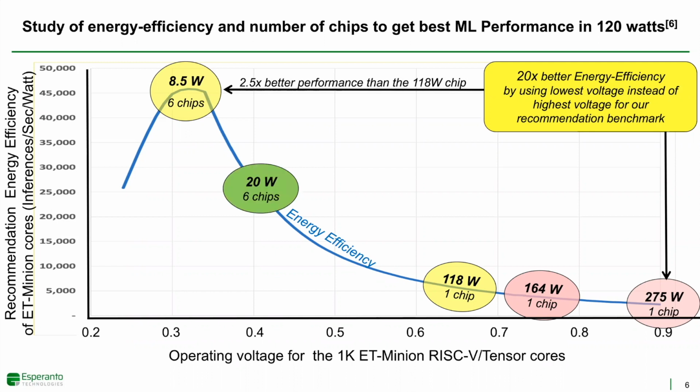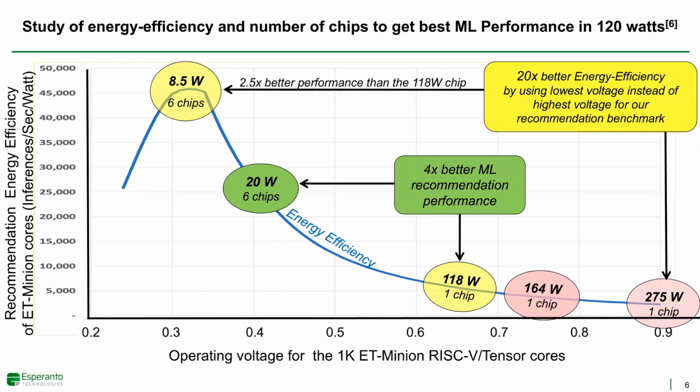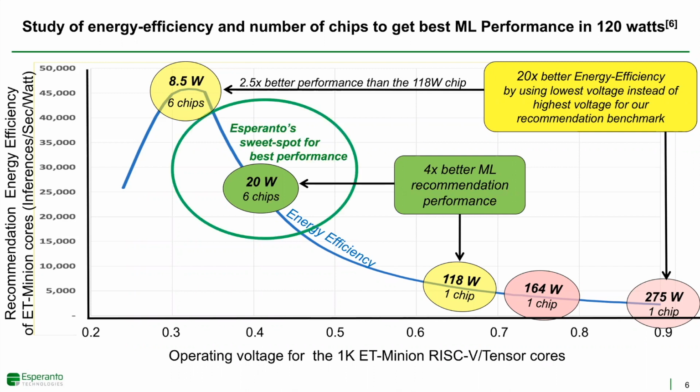To maximize performance, though, we should use up the entire available power budget. And if we operate around 0.4 volts, one chip would take about 20 watts, meaning we could use 6 chips and still be within the 120-watt power budget. Esperanto's sweet spot for achieving best performance will usually be operating our ET minions between 300 and 500 millivolts, that is, nearest the best energy efficiency points. And by using the entire available power budget, we get 4 times better recommendation performance than a one-chip solution. Low voltage operation is a key differentiator for Esperanto's ET minion design.